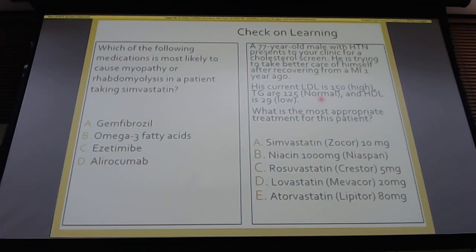All right, check on learning. Which of the following medications is most likely to cause myopathy or rhabdo in a patient who's taking simvastatin? If I added that on, I was more likely to see that occur. Not saying that you won't see it, but if you did see it, we're going to do more monitoring on that patient to make sure that they don't experience those myopathies.